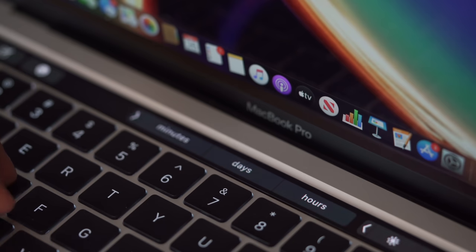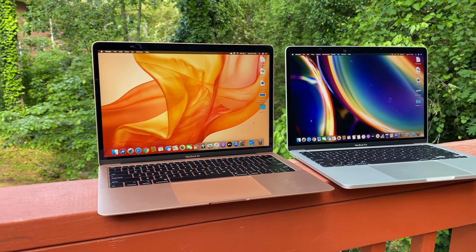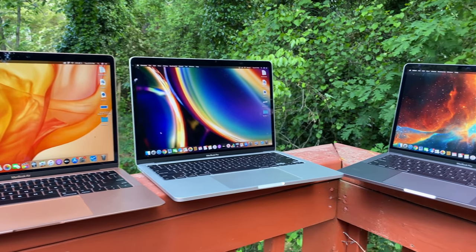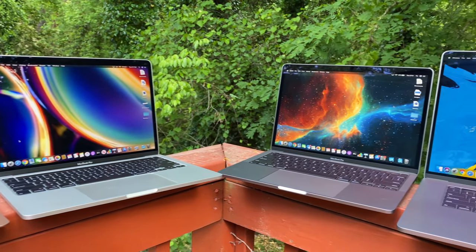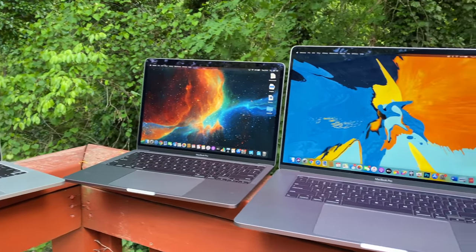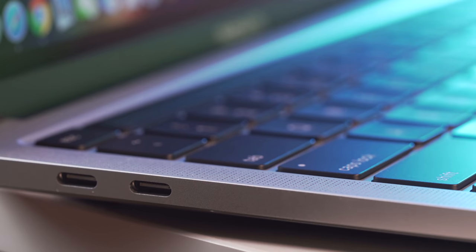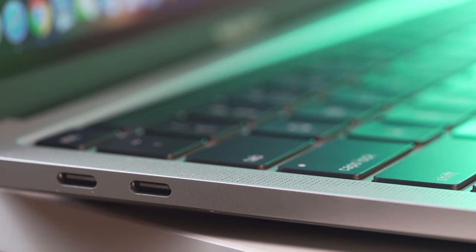But today, we're going to keep it simple. We're going to take a close look at each model, including the Air, the entry 13-inch Pro, the 4 USB-C 13-inch Pro, and also the 16-inch Pro so that you have a better idea of which computer is right for you. We'll keep testing and benchmarks to a minimum on this one, as I'll go heavy on testing in the comparison videos coming up soon.